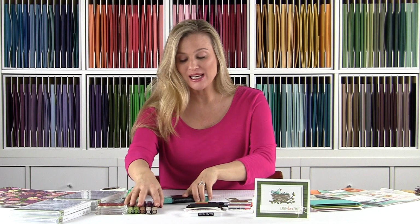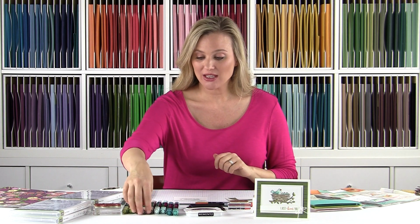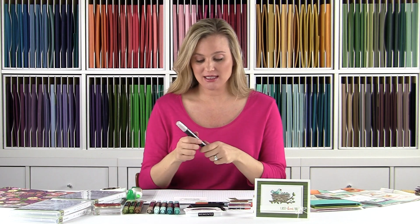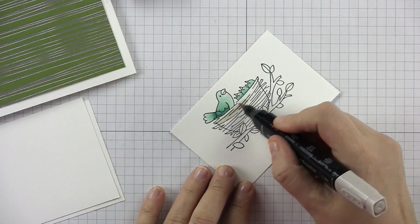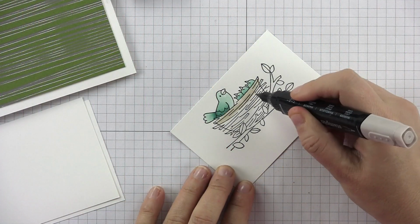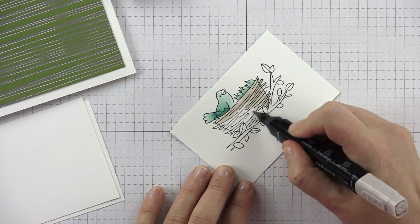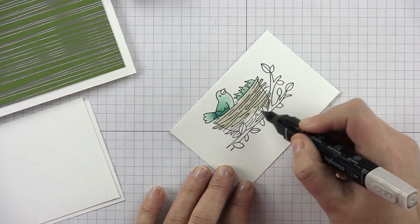Now we're going to move on to our nest. So I have two colors. Well, actually I'm going to use three. I have the Crumb Cake Light, and we're going to take Crumb Cake Light and just do a once over on the nest, and just color it one time. Pretty simple. I'm even going to color my branch, just one quick time over it here.